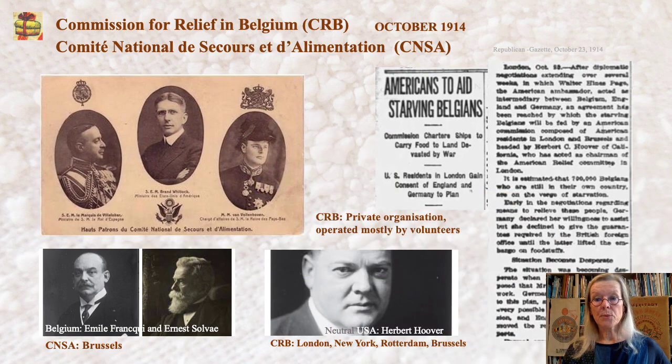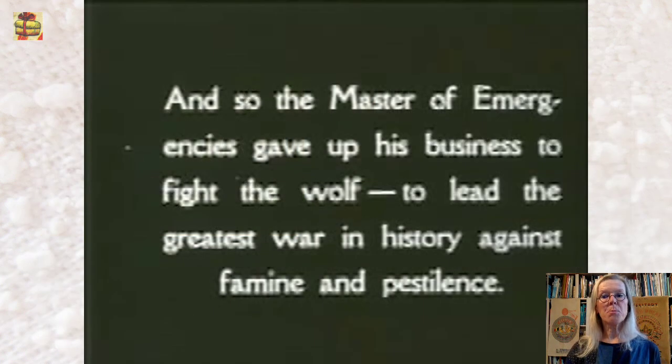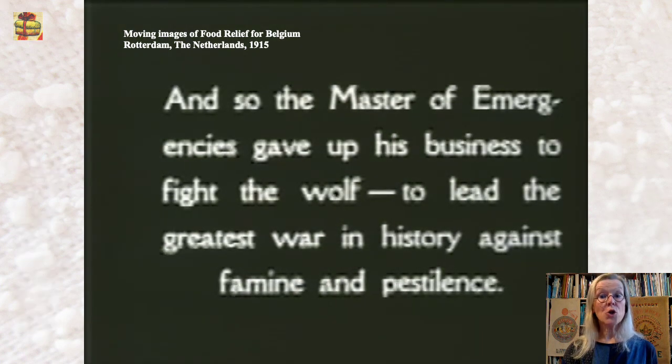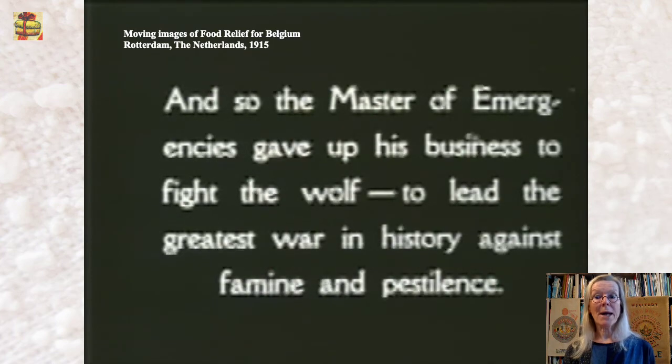Diplomatic protection of neutral countries to the CNSA was provided by Mr. Brent Whitlock, American Minister to Belgium, together with his colleagues, the Spanish and Dutch ministers to Belgium. Here are some moving images of the food relief for Belgium, taken in the port of Rotterdam in the Netherlands in 1915. There is no sound or music, I will not comment, and let you enjoy this short movie.